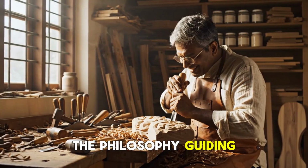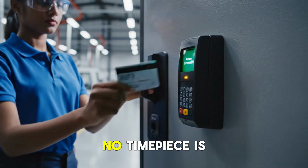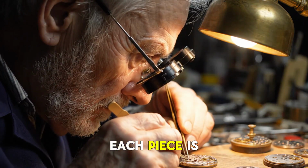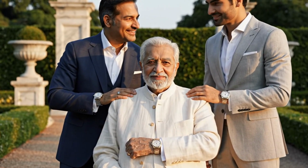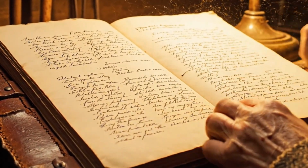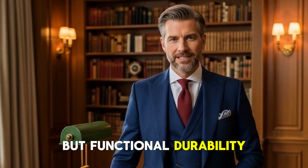The philosophy guiding production at Patek Philippe begins with a clear principle. No timepiece is manufactured for its first owner. Each piece is conceived to be inherited, repaired, and kept in working order for future generations. This completely redefines the concept of luxury. It is not about temporary ostentation, but functional durability.